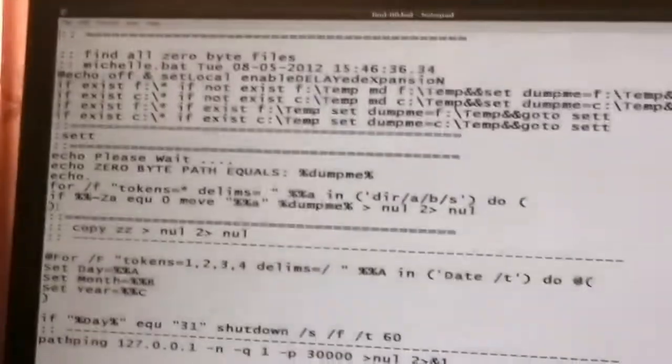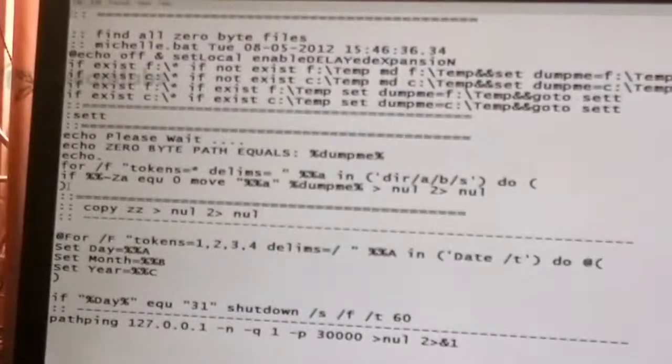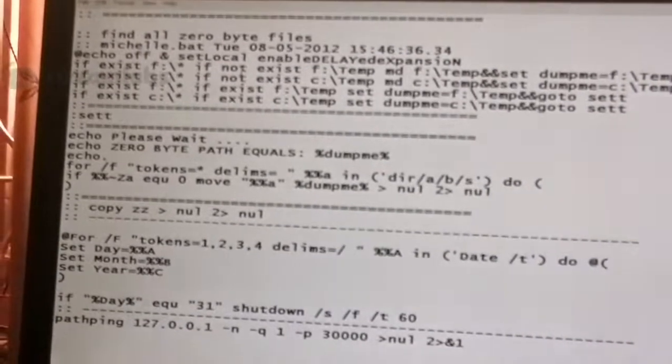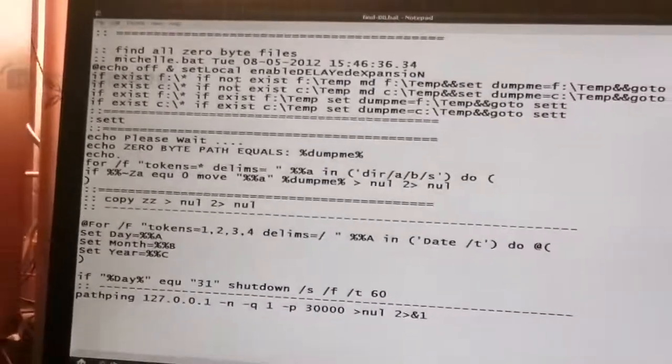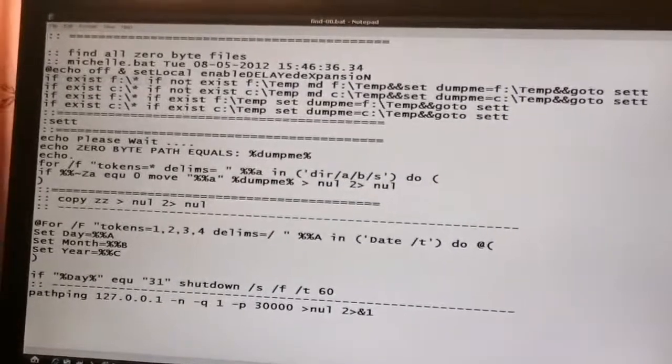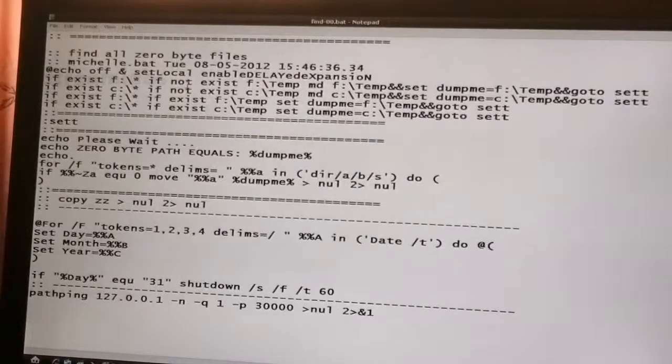So what it does is it does a search for any files that are actually 0 byte. And maybe I need to zoom out a bit because it's not all fitting on the screen. And then if you wanted to duplicate and write this down and make your own batch file, be my guest. You can basically copy all of that and write your own batch file.